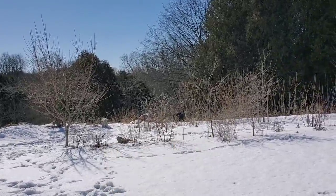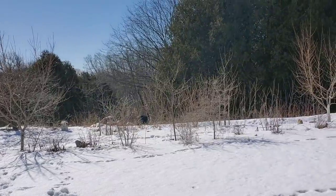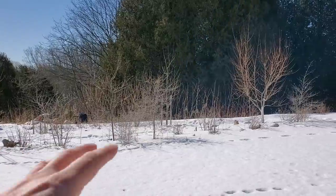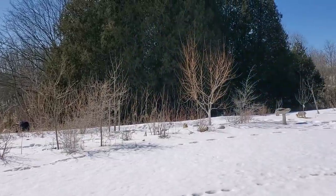I have a couple service berries in there as well, so I'll monitor how that is. But I want to thicken these up. I want to get away from a skinny strip and more into a wider, thicker strip.